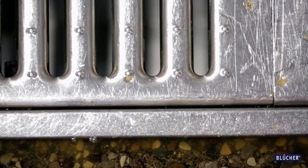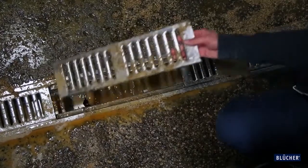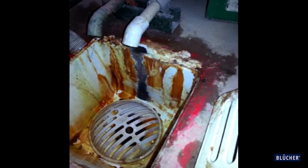And that separation creates water pooling. That water pooling can now seep underneath your drain, and if it seeps under your drain, it starts to erode your ground. And that's where standing water can occur and bacteria can grow.